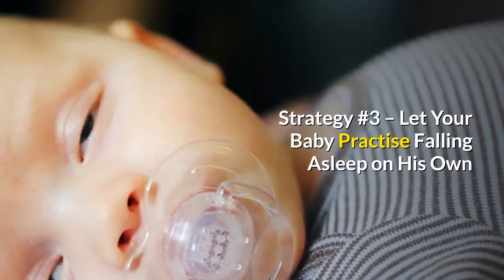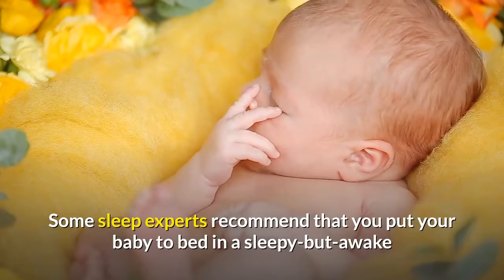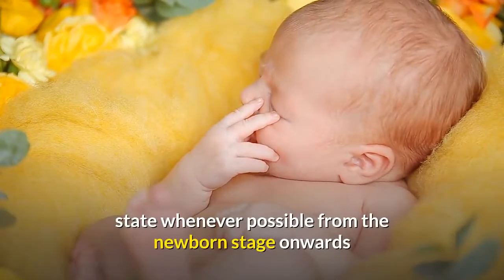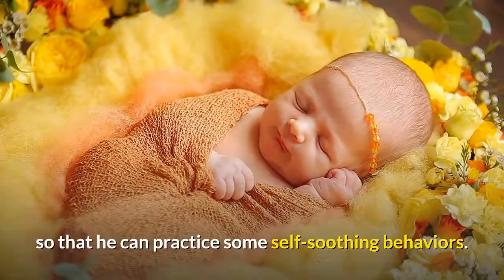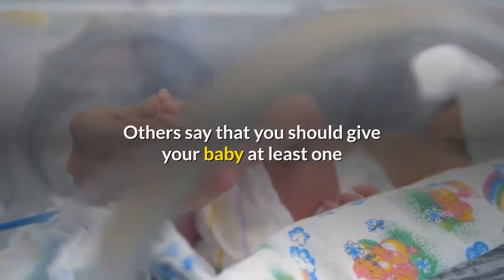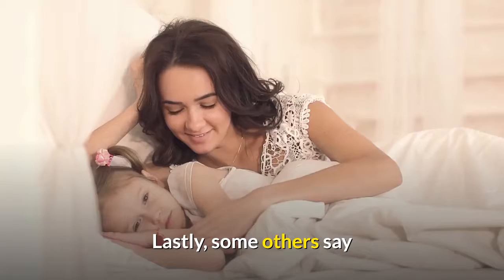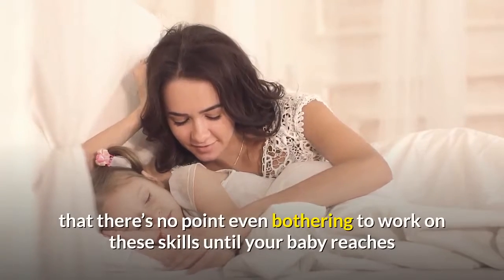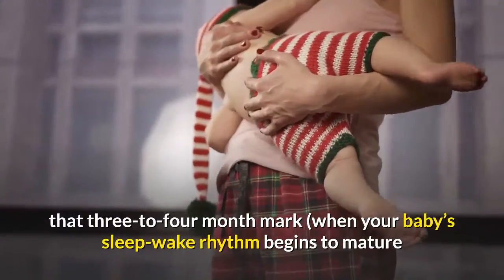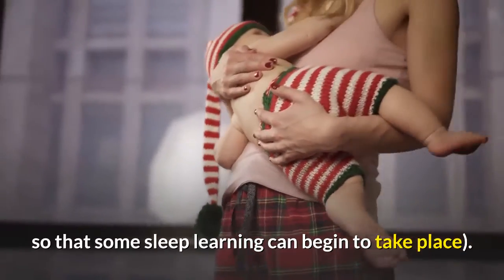Strategy number 3: let your baby practice falling asleep on his own. Some sleep experts recommend that you put your baby to bed in a sleepy but awake state whenever possible from the newborn stage onwards, so that he can practice some self-soothing behaviors. Others say that you should give your baby at least one opportunity to try to fall asleep on his own each day. Lastly, some others say that there's no point even bothering to work on these skills until your baby reaches that 3 to 4 month mark, when your baby's sleep-wake rhythm begins to mature so that some sleep learning can begin to take place.